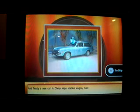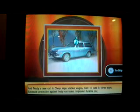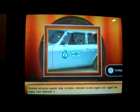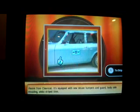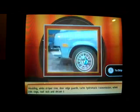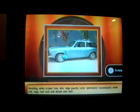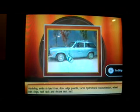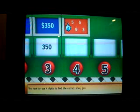I got it! And the last one is a Chevy Vega. A Chevy Vega station wagon built to take it 3 ways. Extensive protection against body corrosion, improved durable engine, and rugged new chassis from Chevrolet. It's equipped with new deluxe bumpers and guards, body side molding, white spread tires, door edge guards, turbo hydromatic transmission, wheel trim rings, roof rack, and deluxe seat belt. Okay, I've got 7 chances to win this one. Let's see if I can do it.